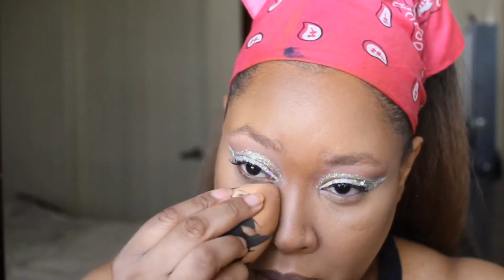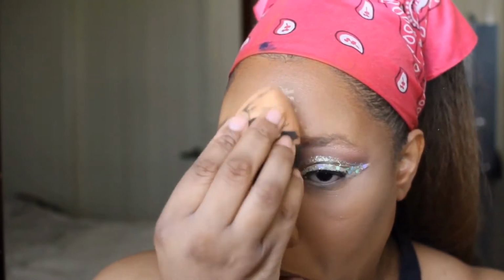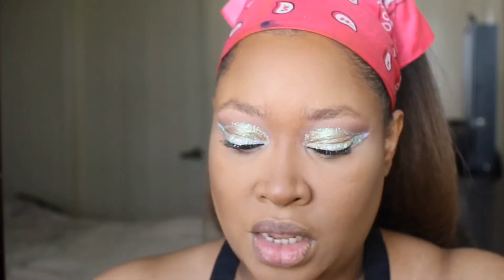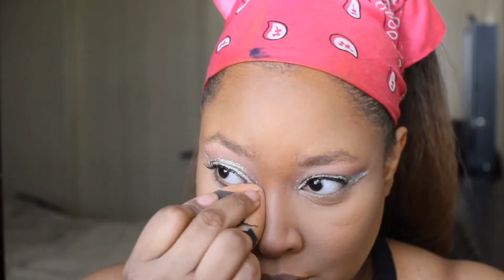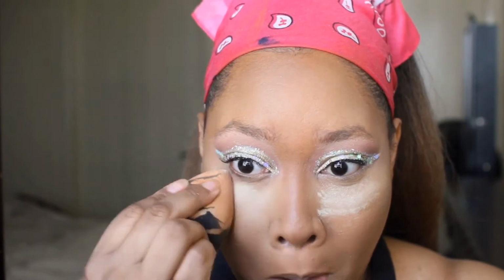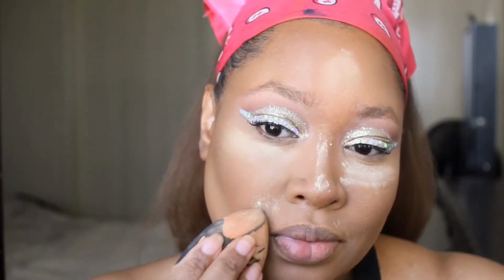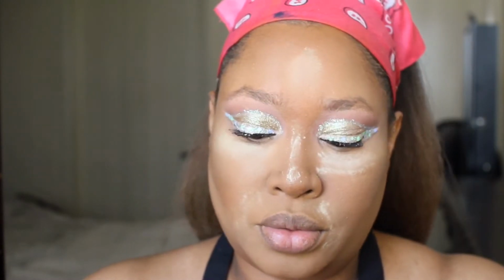Gonna go back in with the Chalk Dust Powder. Next, going in with the Old Chalk Dust Powder for under my eyes and highlighting around my face. Going into the contour notebook from the crayon case. Going to contour.